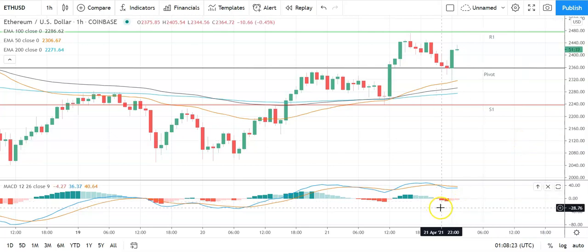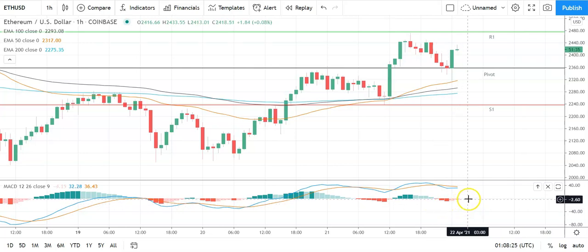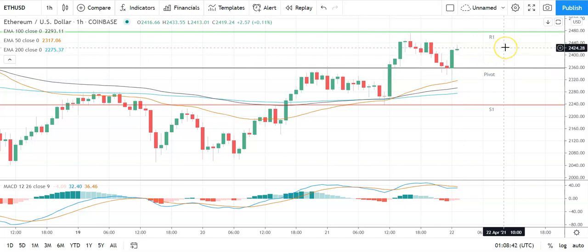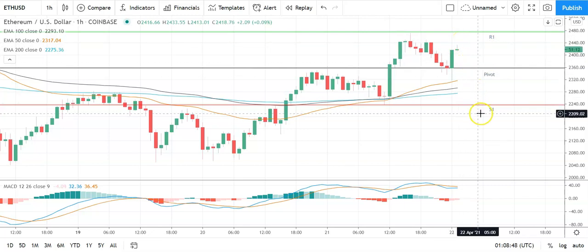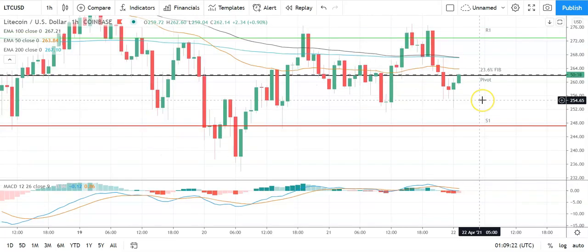Looking at the MACDs, we have a narrowing of the bearish histograms through the early part of the day. On the EMAs, we're seeing the 50 pull away from the 100 and the 200, delivering a bullish indicator. So key through the early part of the day, avoid a fallback through the pivot at 2355 and break back through to 2450 levels to bring resistance levels into play. Failure to do that and support levels will come into play.